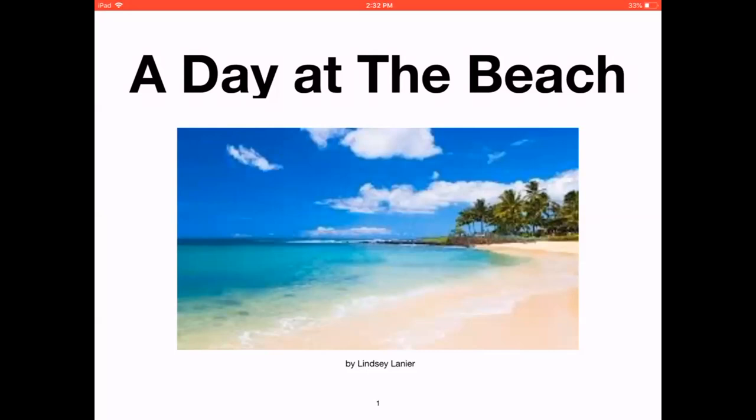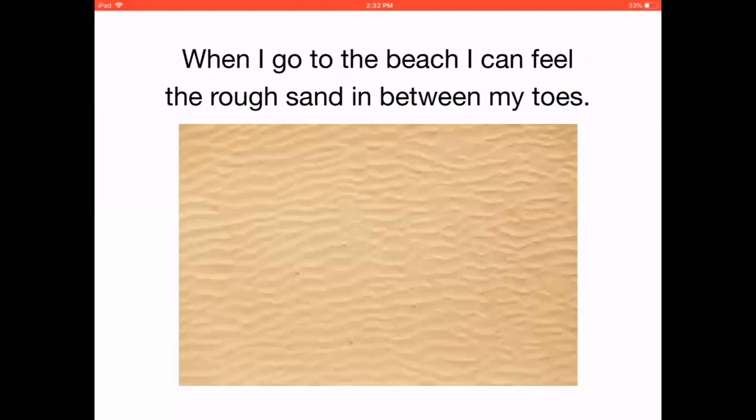A Day at the Beach by Lindsay Lanier. And it is a beautiful picture of the ocean meeting the sand. In the distance, you see palm trees. And up in the sky, it's a nice blue sky with white clouds. When I go to the beach, I can feel the rough sand in between my toes. I love the way that the sand feels in between my toes at the beach. And the picture is a picture of the sand at the beach.